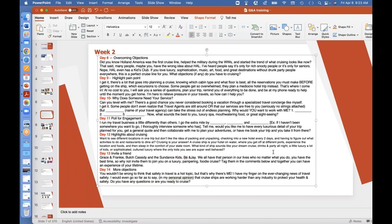If you're doing a Norwegian cruise, they might say a little luxury, a lot of kids, because they're bringing their kids, right? But the people you are looking for in this campaign are going to immediately be like, ooh, they want lots of kids running around. I want cultured luxury where the only kids I see are super well behaved, right? So for Holland, those are going to be your people.